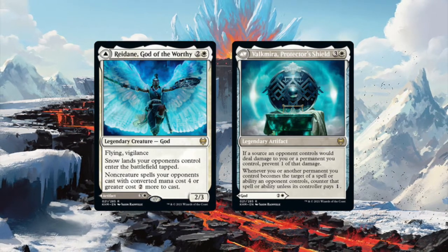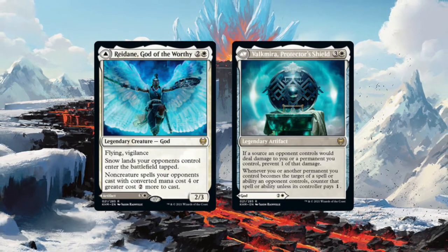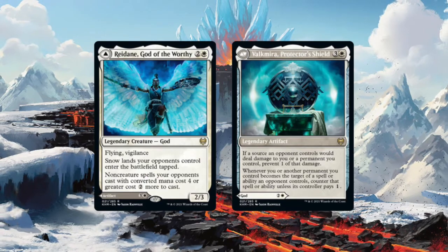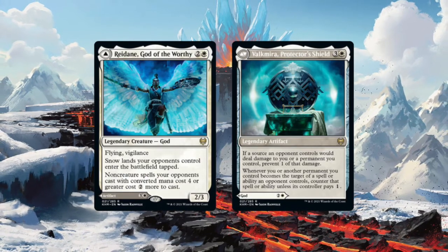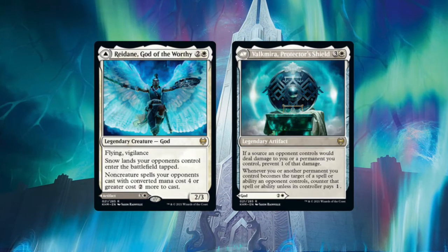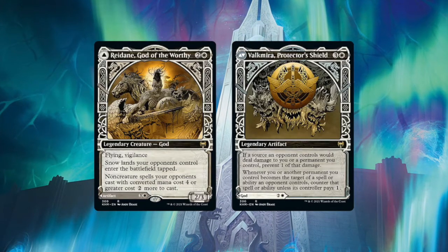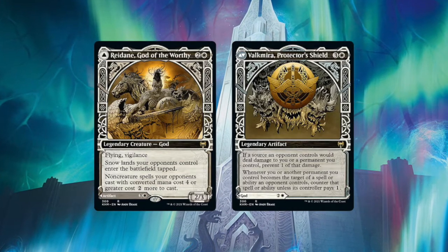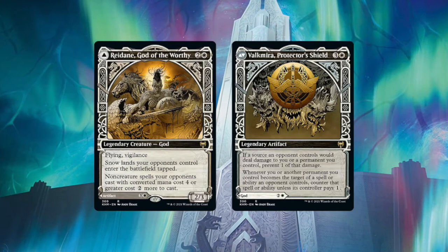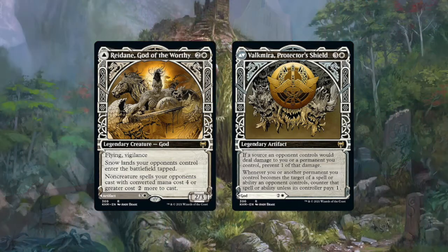And then on the backside is Valkmira, Protector's Shield, 3 and a white, legendary artifact. If a source an opponent controls would deal damage to you or a permanent you control, prevent 1 of that damage. Whenever you or another permanent you control becomes the target of a spell or ability an opponent controls, counter that spell or ability unless its controller pays 1. Wow. I like this a lot.